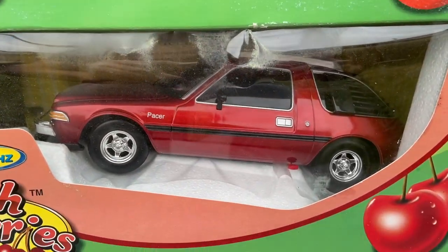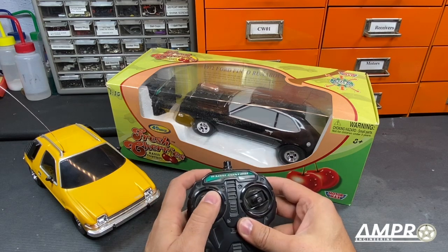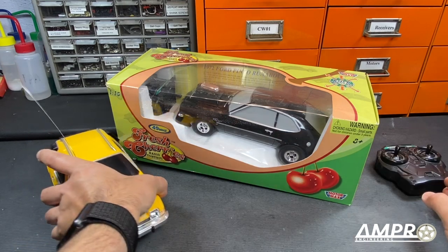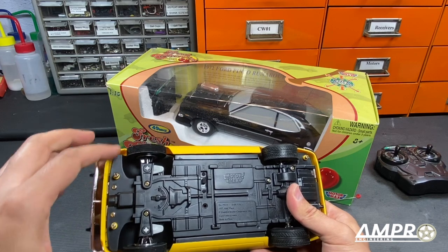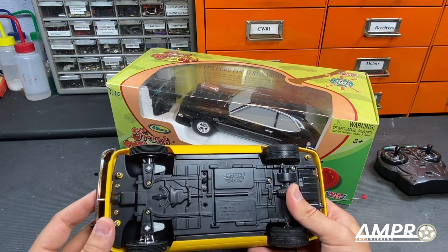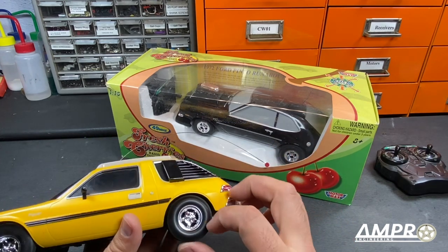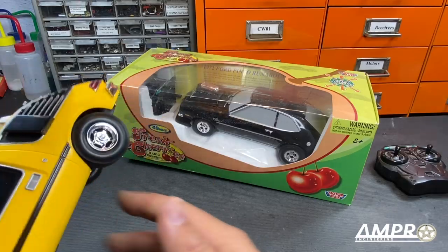This was the radio. It was very tiny, for tiny hands as these were intended. These are not proportional. They're full left, full right, and there's only one speed forward, one speed back. The Pacer and the Pinto, despite having different bodies, share the same chassis. It also used to have a very, very large front bumper, which I've taken off this car to give it a better look. And they had these kind of larger rear tires, although I think they looked better on the Pacer than they did on the Pinto.